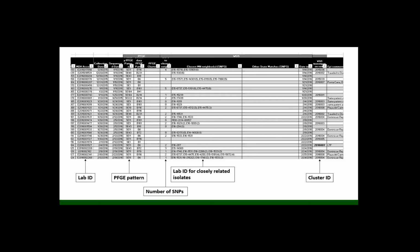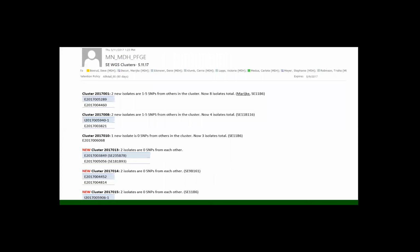Prior to this, just with PFGE, we never actually used a cluster ID for our investigations, and we started with sequencing. But this is actually what we rely on the most: just an email from the lab telling us if we have a cluster. I'm going to zoom in a little bit.